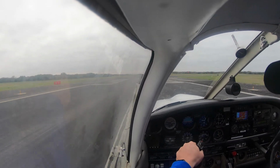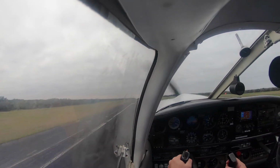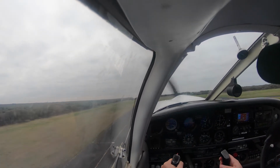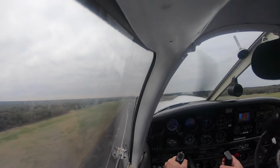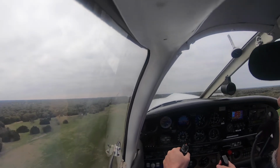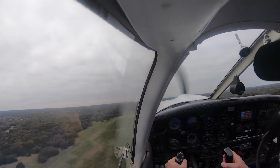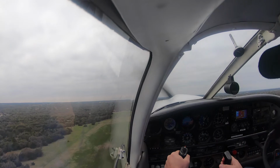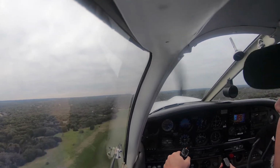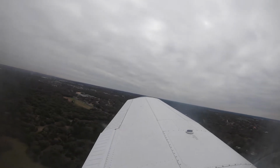Alright, let's go ahead and rotate. There you go. Now we can take out some of that aileron. Yep, good old crab. We're just crabbing. We're flying sideways. Oh yeah, I told you it's going to be bumpy today. Get that nose up. There you go. Alright, get a good climb right there.